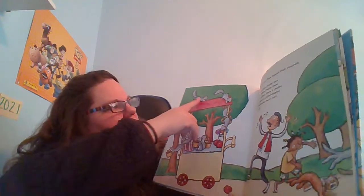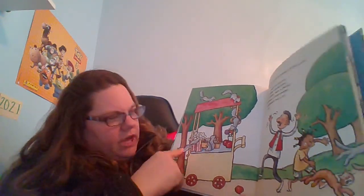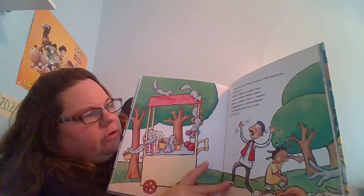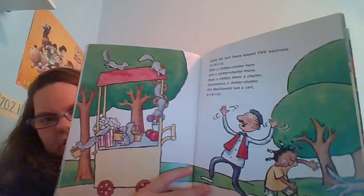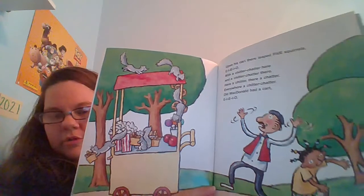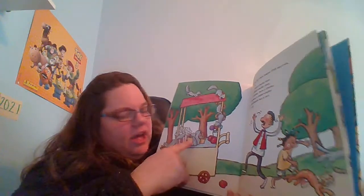Upon his cart there leaped five squirrels. E-I-E-I-O. Let's count them. Start at the top. One, two, three, four, five. Oh no. And there go the cats over there. With a chitter chatter here and a chitter chatter there, Old MacDonald had a cart. E-I-E-I-O. Oh no. Look at him. They're taking the nuts off his cart. I don't know that he's going to have anything left on his cart by the time all these animals are done. So we had one horse, two dogs, three crows, four cats, five squirrels.